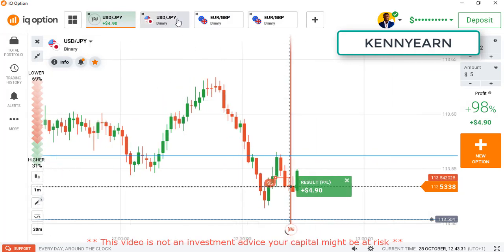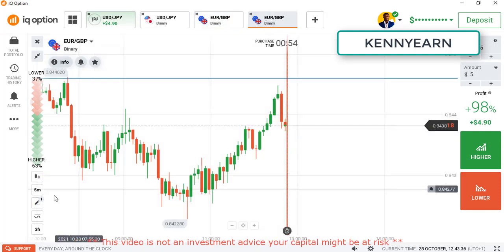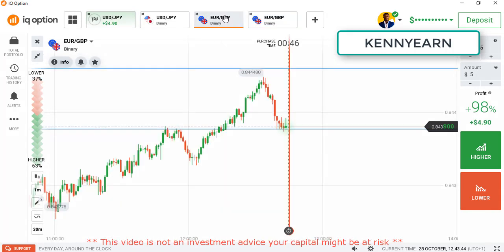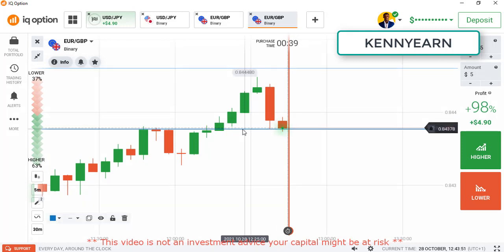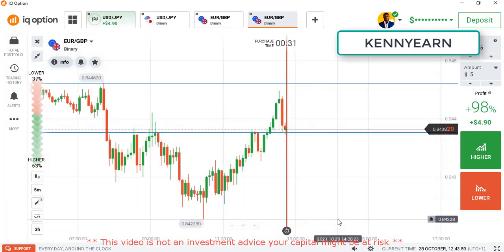All right, so let me leave that one and wait for the next signal. On Euro GBP, the market traded off heavily. Now it is at this area, and we are seeing weakness in price. The candles are getting weaker on the 1 minute chart. I'm going to wait for a clearer signal on this pair. Let's see if we're going to get some good price action from this pair.